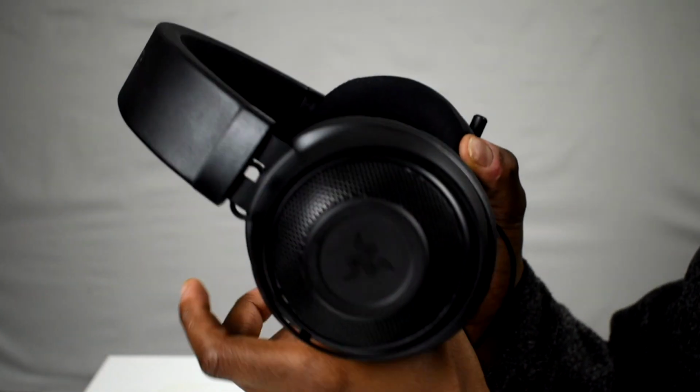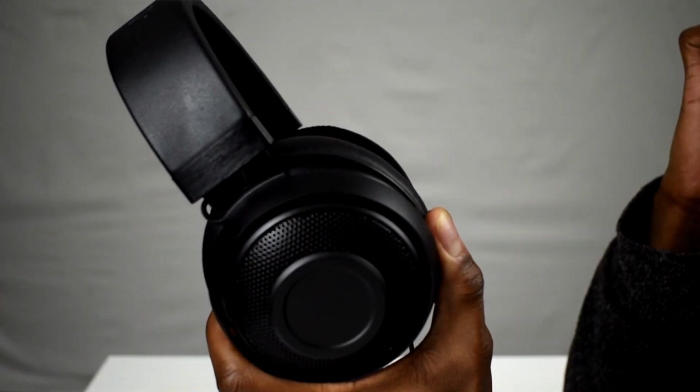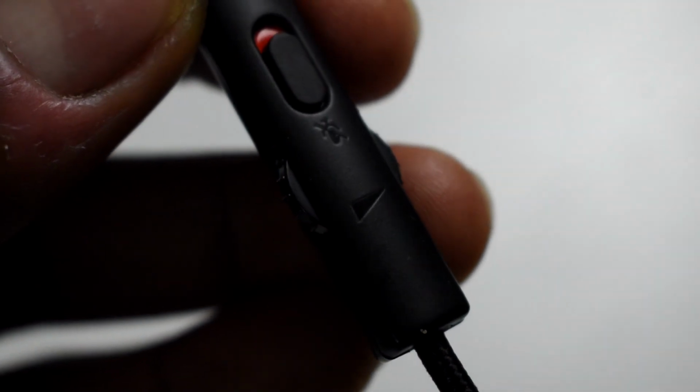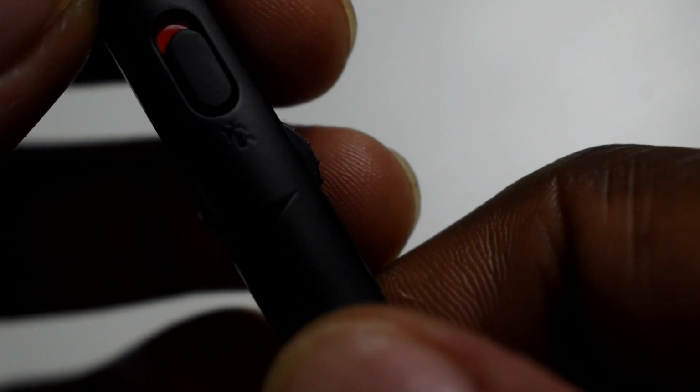The cushions feel so soft, the padding at the top feels so cushiony, so you have so much comfort. It is not wireless. And as for the microphone, it's a unidirectional cardioid microphone. And for the controls, they're not that complicated. Right along the wire, you'll have your remote controls, and they are fairly simple.